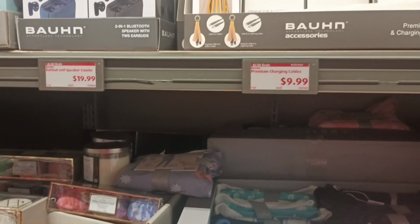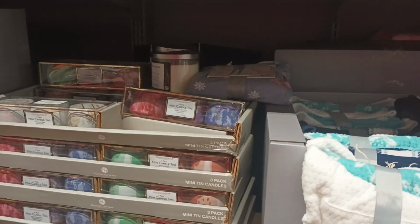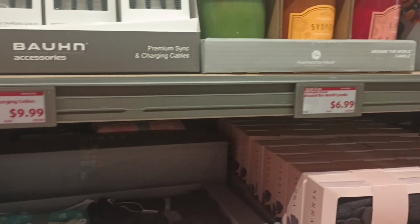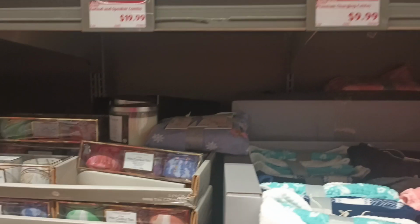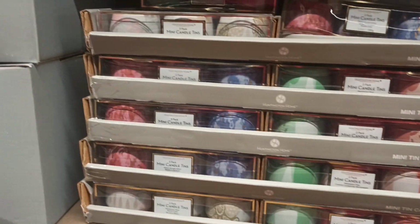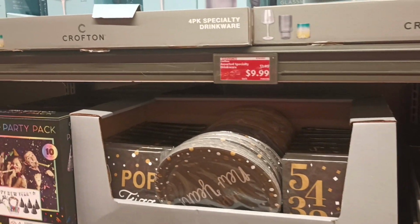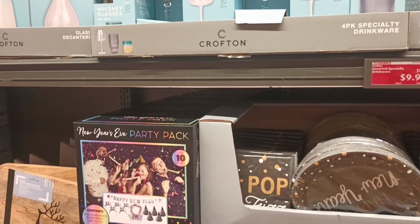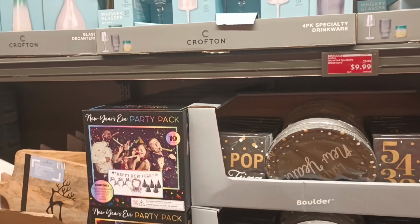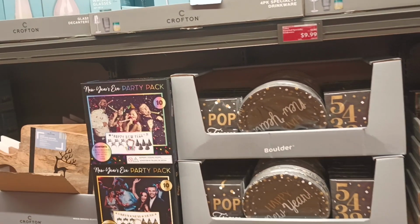I'm trying to find the painted lid candles. So that's around the world, and these right here are the 3-pack mini candle tins. Now let's see, y'all, if we find the painted ones. They might be on the other aisle.